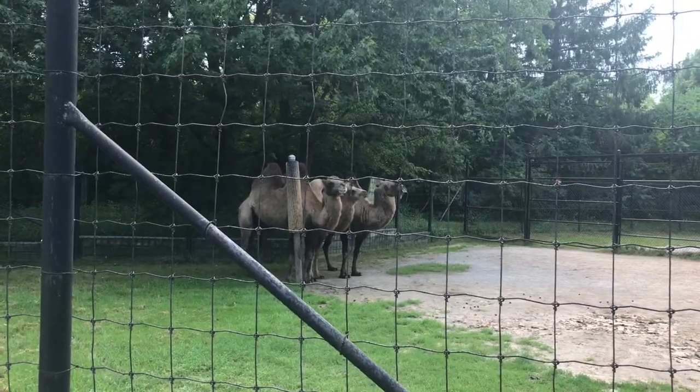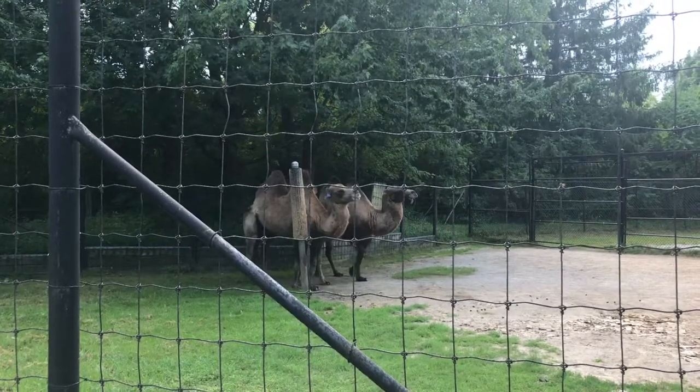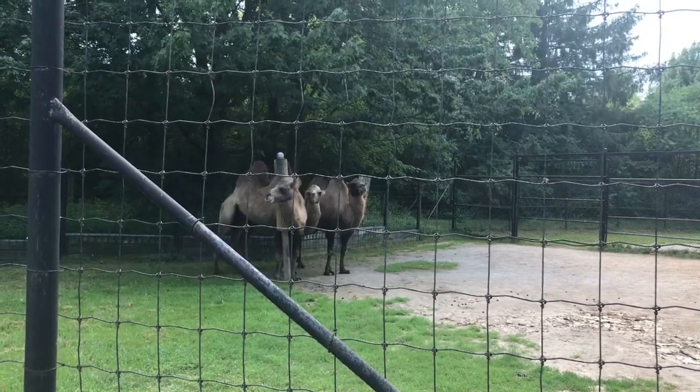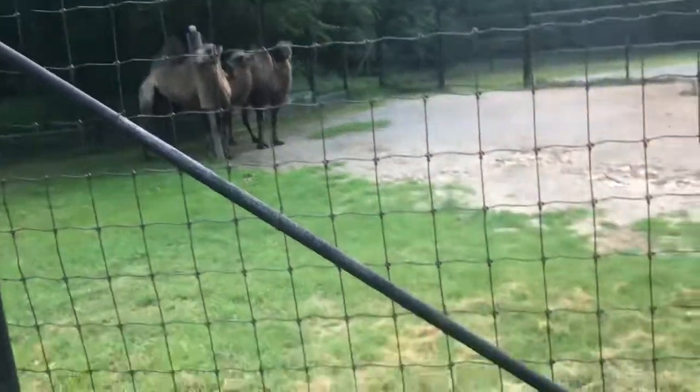I don't know the difference. I can't remember which one's a camel or which one's a dromedary, one hump or two hump, but these are the two hump varieties. And there's 3 of them there, a little one. I don't know if it's mom, dad, and a baby or not, but they all look happy.